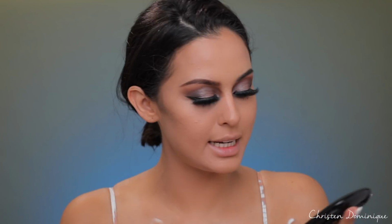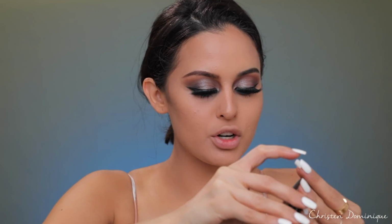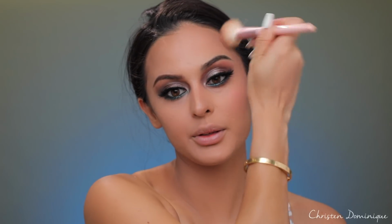So now we're moving on to the blush. I'm gonna use this Marc Jacobs one in Lush and Libido. Shimmery blush. Work it right in to the temple. And this is a nice blush. It goes on really smooth. It's easy to blend into the skin and with the contour. I really like this blush.